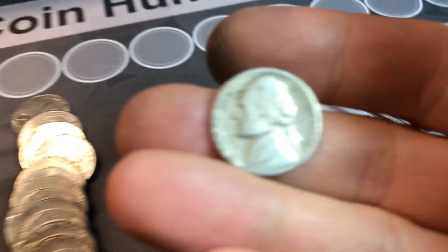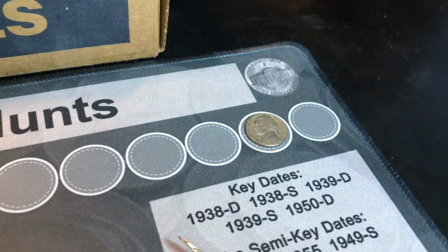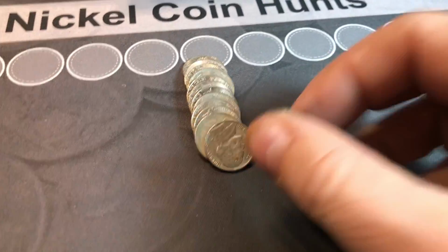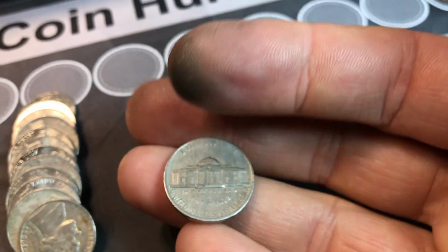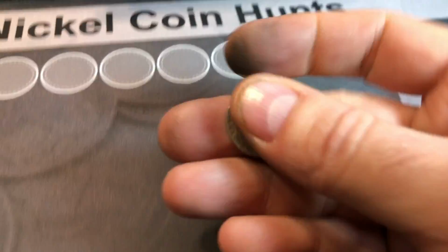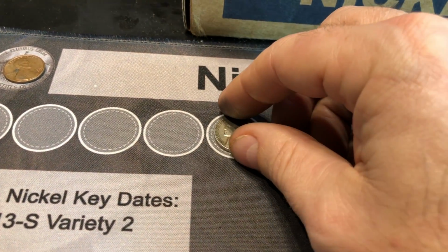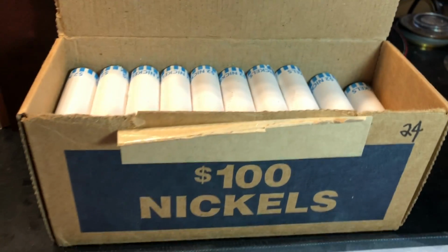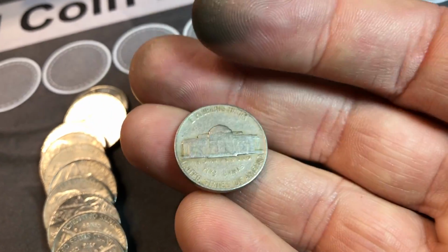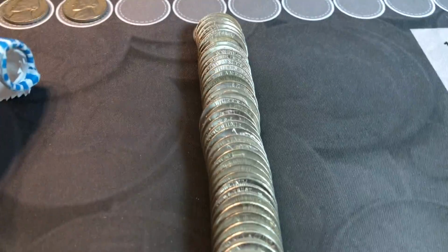Let's keep looking. Roll number 5, we have our first early Jefferson of the box. It's just a 1958 minted in Denver, but it gets us on the board. Roll number 6, second Jefferson, 1959, Denver. Roll number 11, our first Jefferson nickel from the 40s, and it's a 1946 Philadelphia. Earliest find of the box, only the 3rd find of the box through 11 rolls. Roll 14, another 40s Jefferson. This one, 1948 Philly.